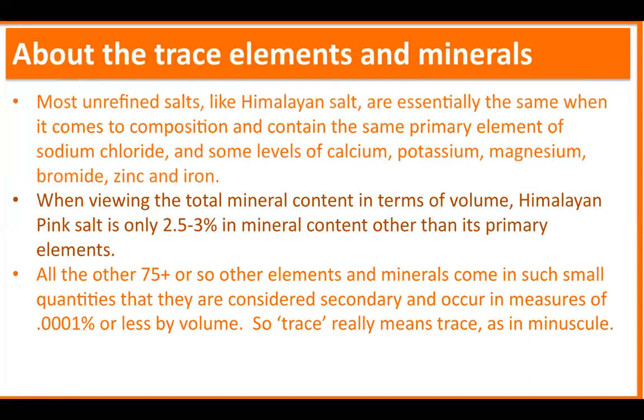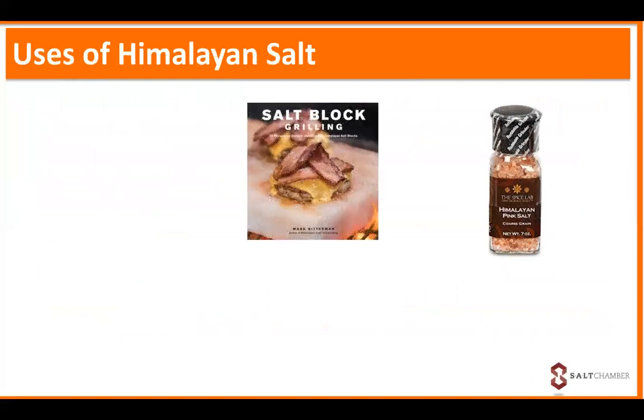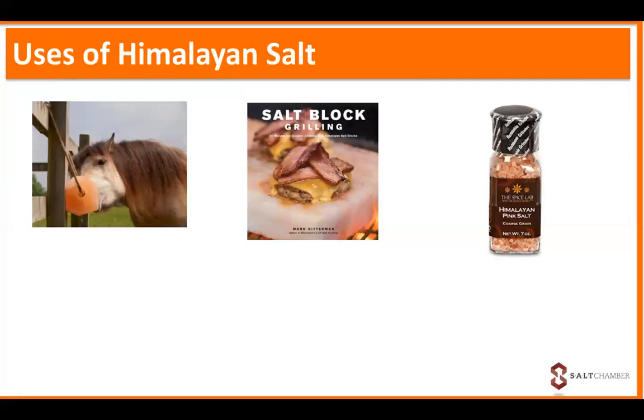They're very small amounts. Now, there have been a lot of ways that people have been using Himalayan salt. Many people are familiar with it from using it instead of regular table salt. It's the kind of salt that I use all day long in cooking. People are now realizing that when you take a slab of Himalayan salt, what we would call a brick or a tile, you can grill on it on a barbecue or in the oven. So there are some really cool ways Himalayan salt is being used.